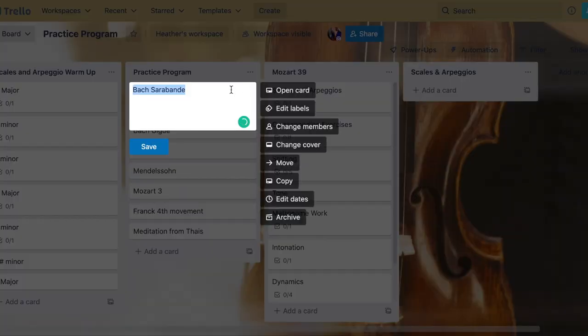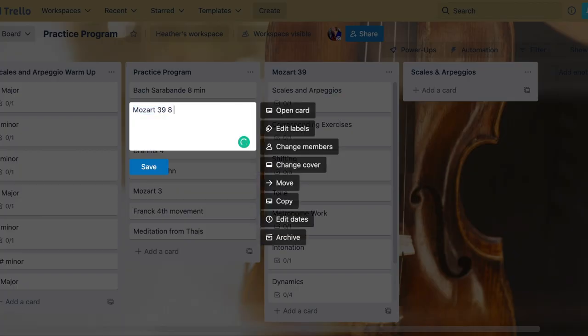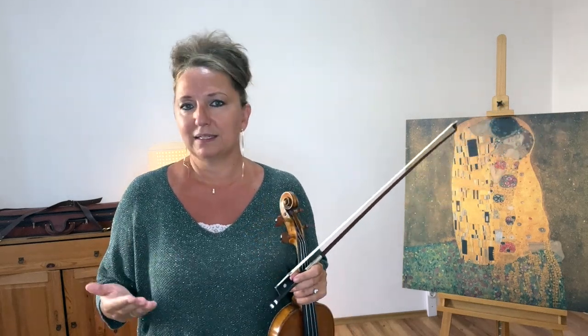The next step is to determine how many minutes you'll be spending on each. How many minutes you'll be playing your scales, how many minutes for your etude, how many minutes for your pieces. Again, keep it realistic. If you have only 30 minutes in a day, don't say you're going to spend 30 minutes on scales and then not get to anything else.